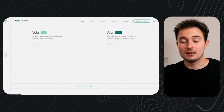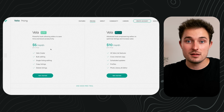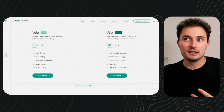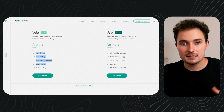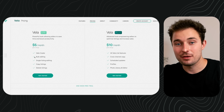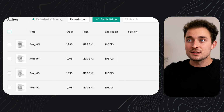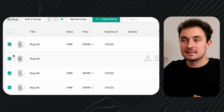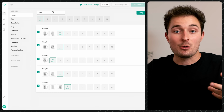and it makes this bulk editing super easy to do. Now, disclaimer, it does cost $5 a month. You do not need this Vela Plus, at least for beginners. You only need the abilities that are in Vela Lite, so make sure that you get that. The $5 a month is absolutely worth the amount of time that it's going to save you. You'll see all of the listings that you just uploaded. So you can go ahead and check all of your recent uploads and just hit edit however many listings.